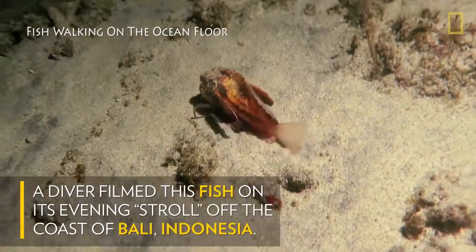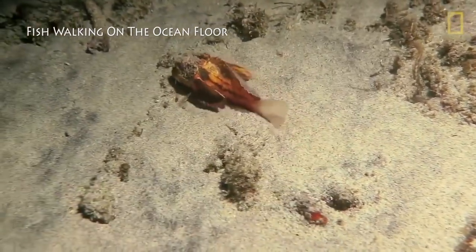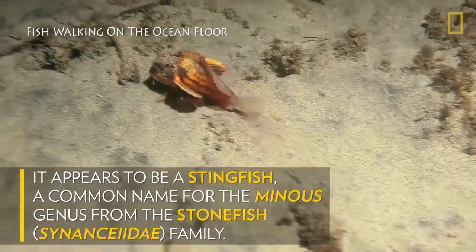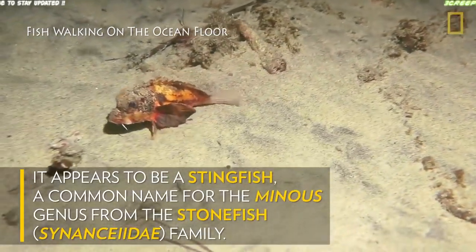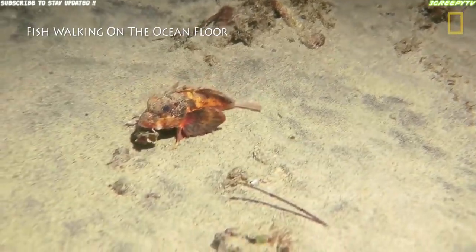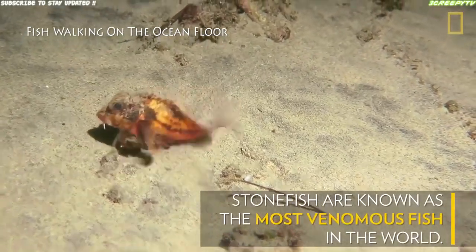HAARP has the ability to put an energetic shield around the planet. There are more and more efforts to manipulate the atmosphere, the sea in which we live. If you want to affect all the fish, what you do, you affect the sea.